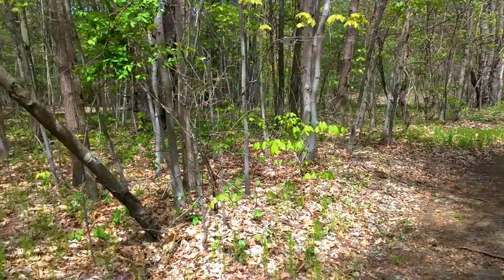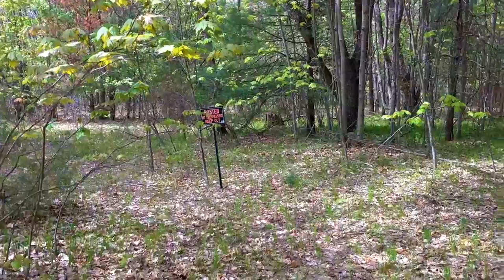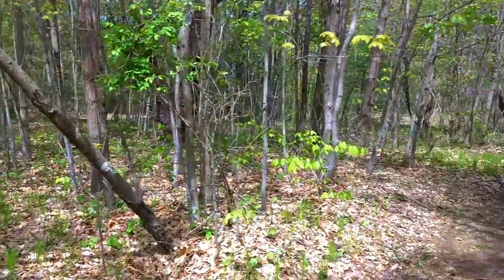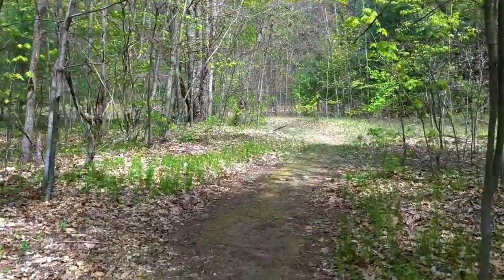This must be on the edge of private property, because I'm seeing a no trespassing sign over there. And I guess this is still state land that I'm walking on.